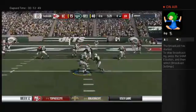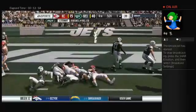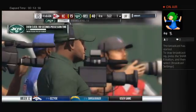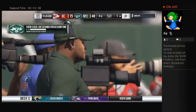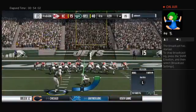Play clock winding down. So 3rd and goal, Stewart. And he'll get it down close to the goal line, but not quite in. This defense bending but not breaking. It's a gain of 3. It's now 4th and goal.